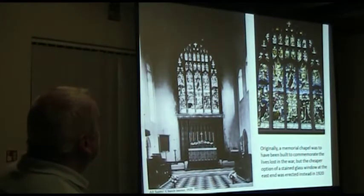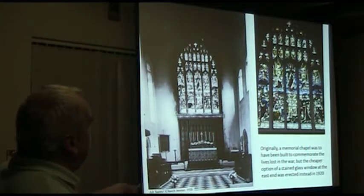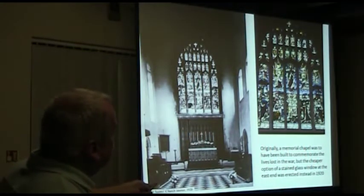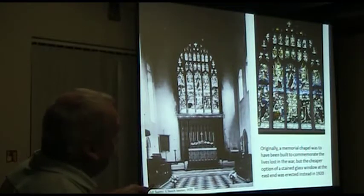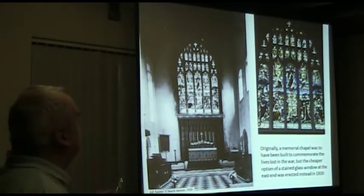This is a picture of it in 1920 when it was installed, and this is a more recent picture in colour of the actual stained glass. But you notice along the top here there's all the countries that are allies. There's Belgium, Great Britain, France, and this is actually Savoy, the Savoy region, which was then an independent country on the borders of France and Italy.